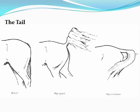Now, if you look at the next page, it's called the tail. And the tail tells you a lot about the horse also. If you look at the tail here on this first horse on the left, the tail is very relaxed. It's in against the dock of the horse. It's hanging quietly. There's no movement. And again, this horse is very, very relaxed. And he's probably kind of happy. He's very content.